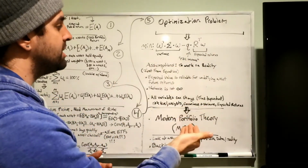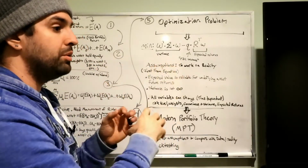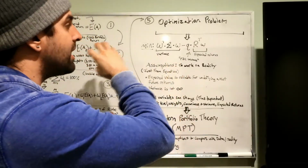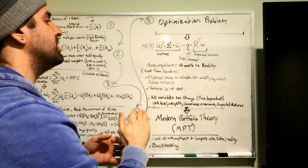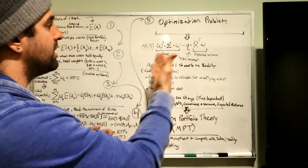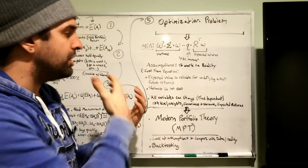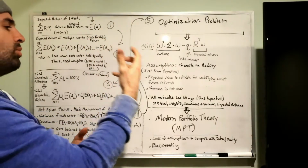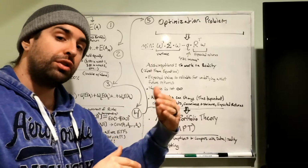So then the assumptions: we have those mathematical assumptions that you need to make to use the axioms and the laws of math to make this valid mathematically. But then we have the assumptions to work in reality. Looking at this equation, we have to assume that the expected value, like we had over here, is a reliable measure for the underlying asset for a future projection.